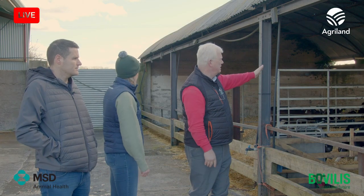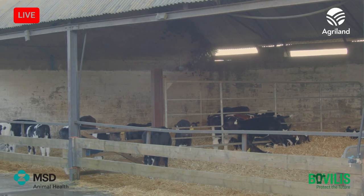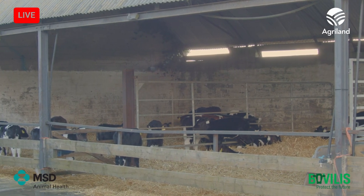southwest is at this corner here. So Conor has allowed some air to come in over the top of the calves. So it's not at ground level, it's well over the calves, and it's allowing that clear out. And avoiding the drafts. Avoiding drafts. Which is vital as well.